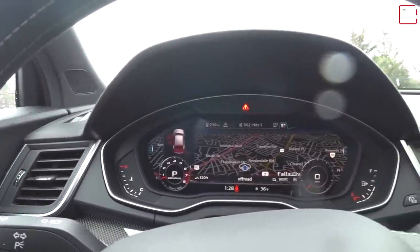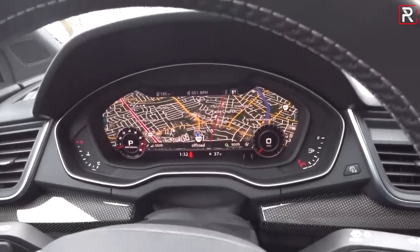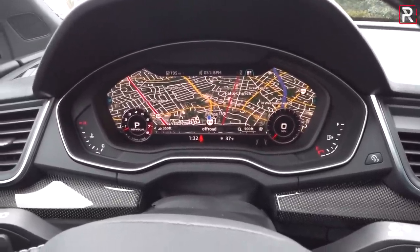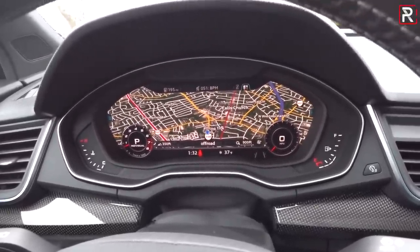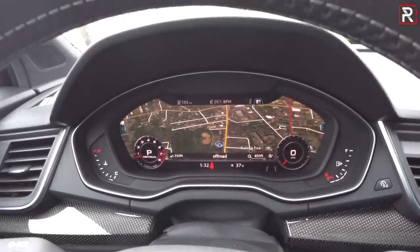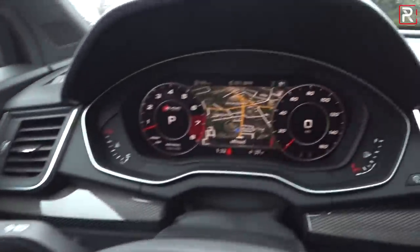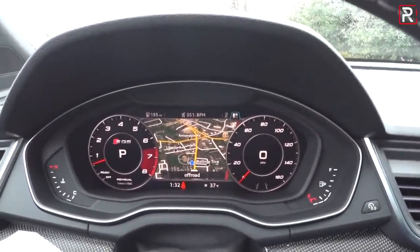The virtual cockpit display, as you can see, is basically interchangeable, or you can customize it to the way you want it to look. I have it showing the Audi Google Earth map display there, which is really nice. You can also zoom in and zoom out just like you would on the actual display there. If you don't want to see this, you can push the view button here on the steering wheel. That'll make the gauges larger, or you can also change the display.